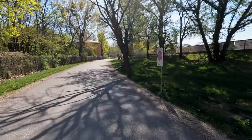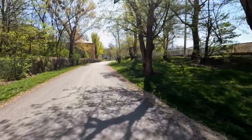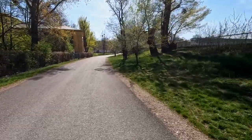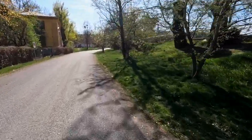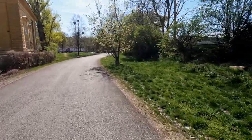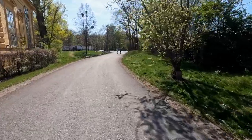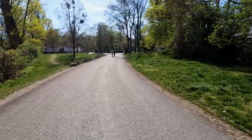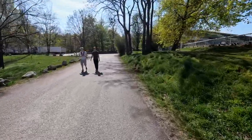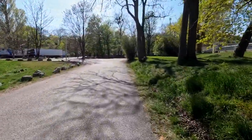It's so sunny, it's so warm, I can't believe it. One week ago it was nearly snowing and cold, and now it's so warm, everybody enjoys being out on the street with no jacket, just nature and green.